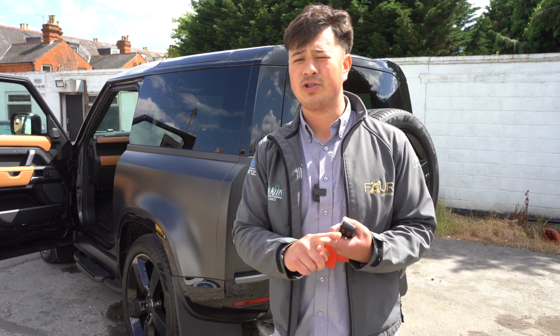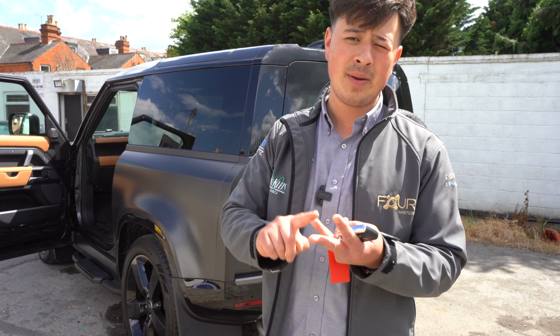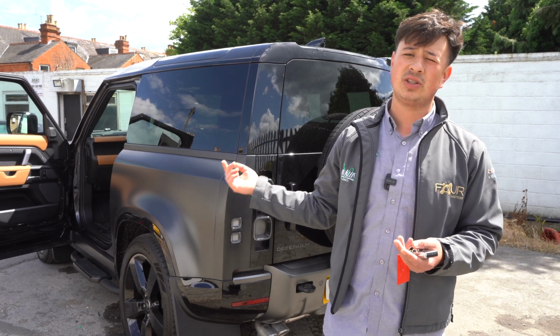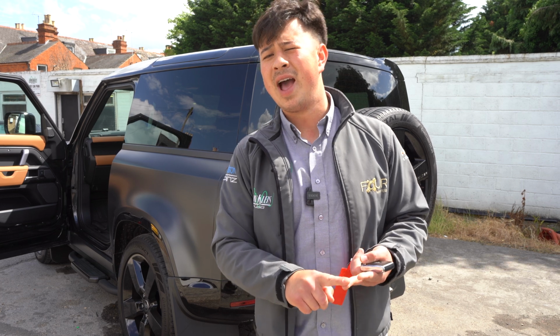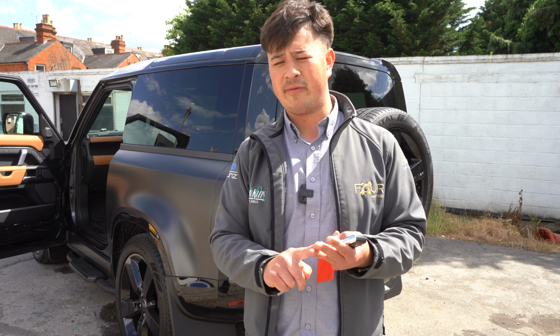But yeah, we've got the MetaTrack system. This is the deadlock, so it's got the tracker, the deadlock immobilizer, and the OBD immobilization. You've then got the Thinkware dash camera system, which is top of the range, the U3000, 4K at the front, 2K at the rear, and then you've got the iVolt Max battery. That Max battery is the largest battery you get for these Thinkwares.